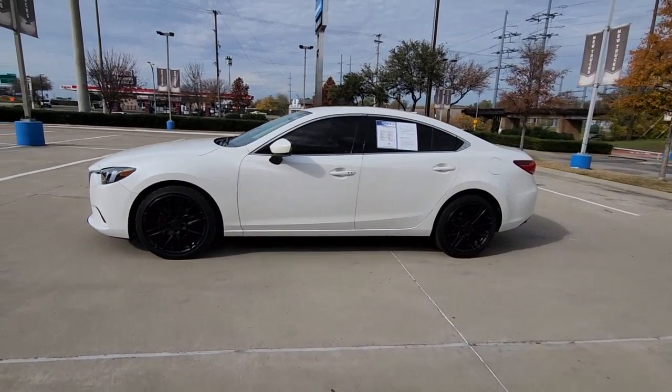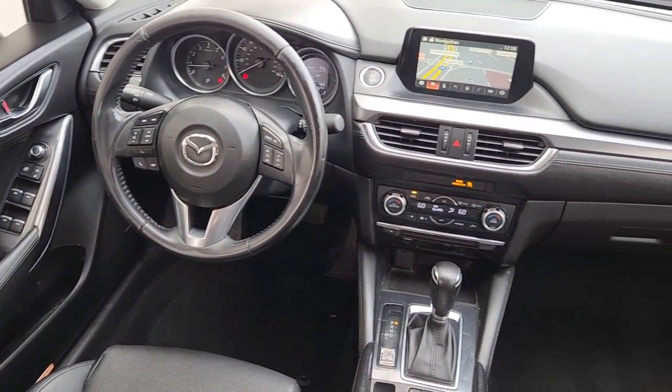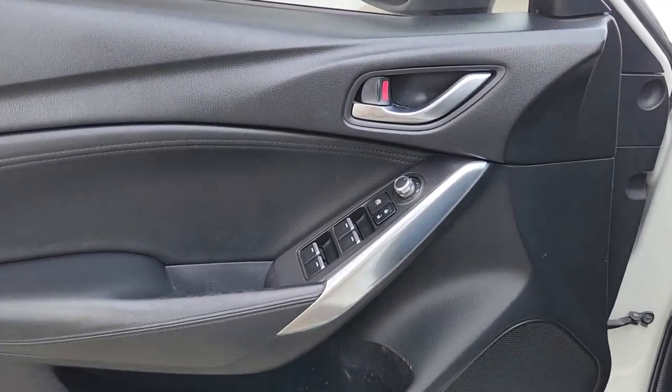These are just some of the great options this vehicle comes with: sun, moonroof, keyless entry, premium sound system, satellite radio, aluminum wheels, alarm, electronic stability control, blind spot monitor, dual zone AC, steering wheel audio controls.